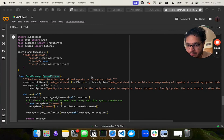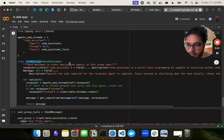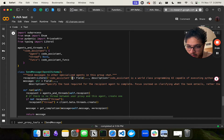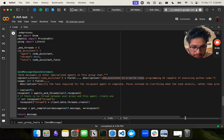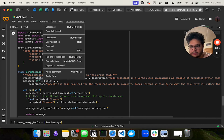Well, let's see. So send message is another function. Send message to the other specialized agent in the group chat. Recipient, literal, code assistant, field, message, define run. All right. I don't understand what's happening here. Literal description, code assistant is a world-class programming AI capable of executing Python code. Literal, what does this mean in typing? I've never seen this before.